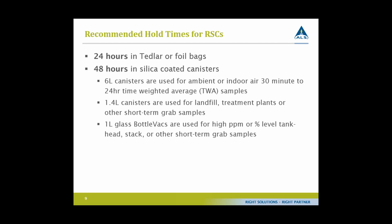Samples can be collected into a variety of different canisters. If you are collecting ambient air or indoor air samples over 30 minutes or over, and you need a time-weighted average sample, a 6-liter canister would normally be used. If you're taking a grab sample from a landfill or a treatment plant, a 1.4-liter canister should be adequate. And we're also doing work with clients that are collecting high-level samples from tanks, and we suggest those be collected into 1-liter silica glass ball vacs, so that these high samples don't destroy the canisters that they're being collected into.